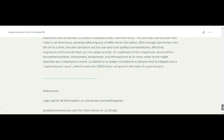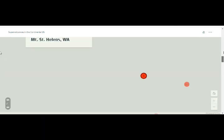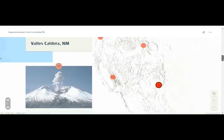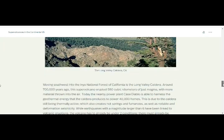La Garita is no longer considered a volcano and is instead now a supervolcano area, which is why the USGS has not granted the rank of supervolcano. And these are from various references, USGS, Santa Fe, New Mexico, Wikipedia. So these are some of the supervolcanoes in the area. I didn't know Mount St. Helens was part of a supervolcano complex, but yes, it is.